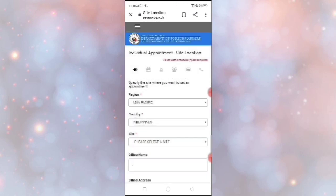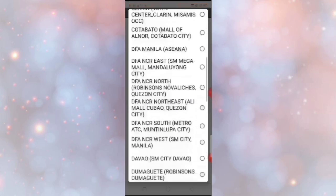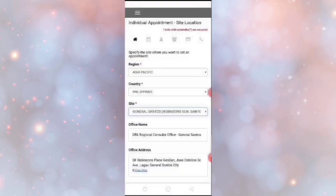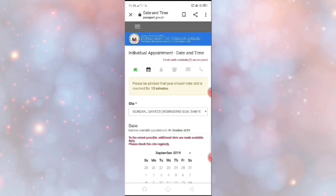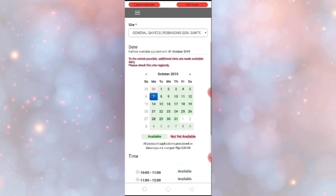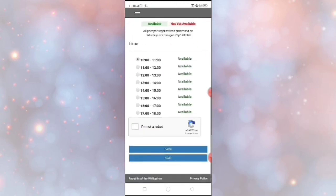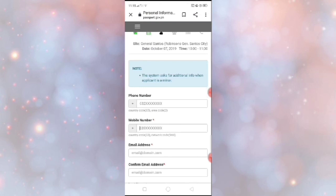Ayan siya guys. So, ito na yung magiging itsura, site location, saan mo gustong i-claim yung inyong passport. So, definitely DFA office or branch near you. And then, piliin nyo yung date na suitable for you. Pero, of course, you need to have PSA birth certificate, guys. And then, the time as well. So, makikita mo kung available or not.